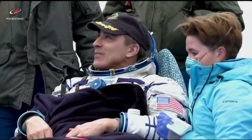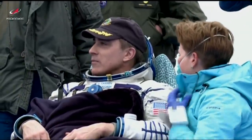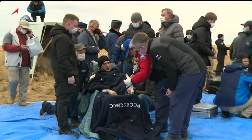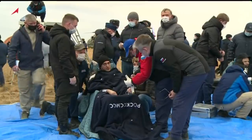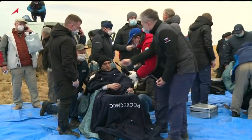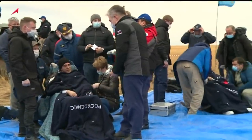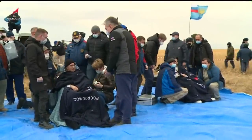Pausing for a group photo. Again, everybody looking really good for having just spent 196 days in space. Though we didn't get video of the landing itself, we did get reports, and you can just make it out there in the background behind the crowd. The Soyuz did land upright, and we were able to get confirmation from the teams who met them that the crew was feeling well. Now we're able to see that for ourselves. Everybody looking like they are feeling good and should be able to move on to the medical tent before too long.